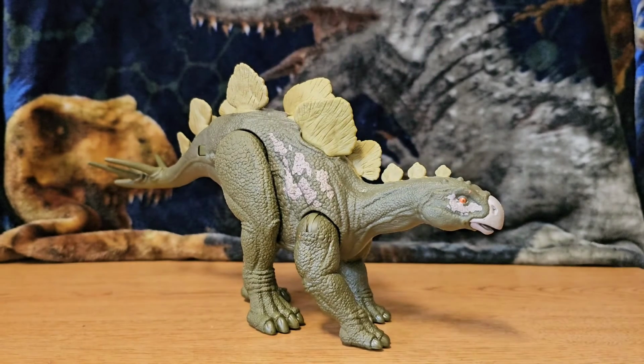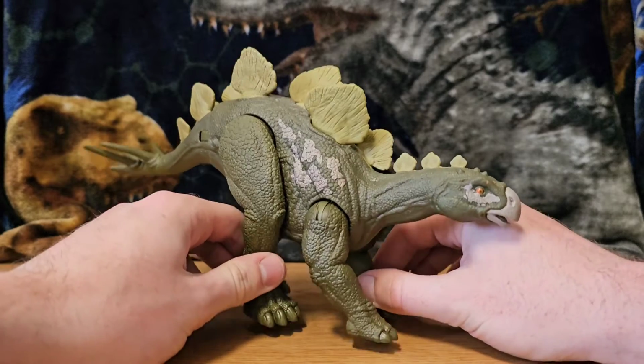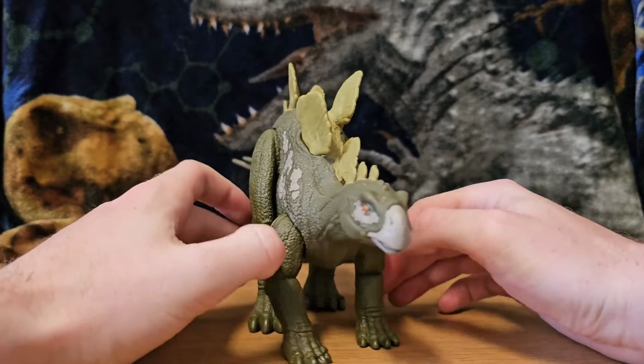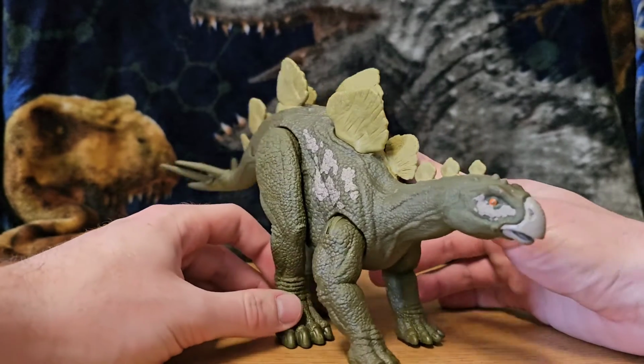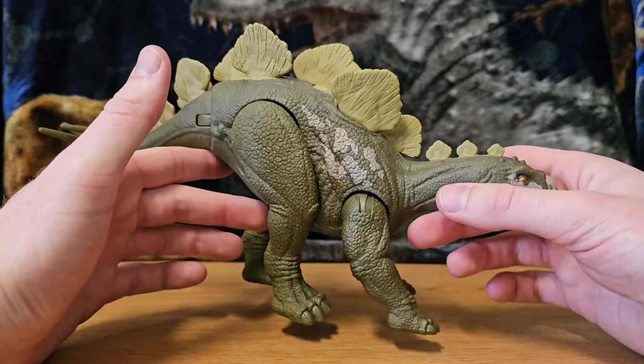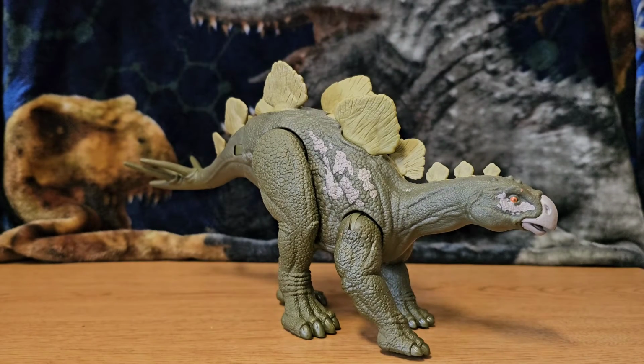Hopefully, with some of the Chaos Theory toys, they'll look a little bit better because they will have a bit more of a budget for that. But no hate towards Hesperosaurus, this just feels like a lazy figure, and no wonder people aren't buying them. I do like it though; it'll look really good with my other Stegosaurus.